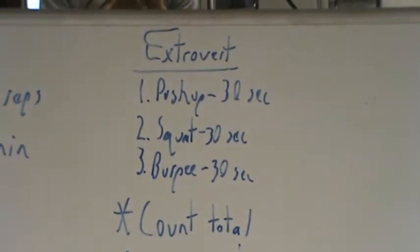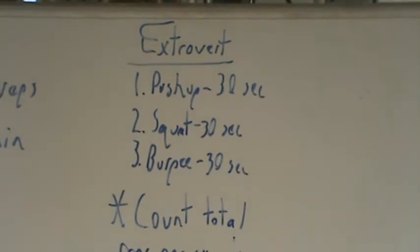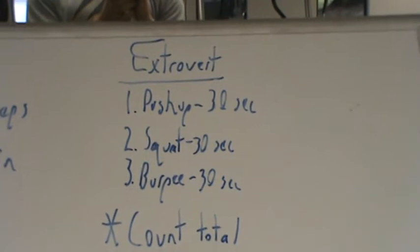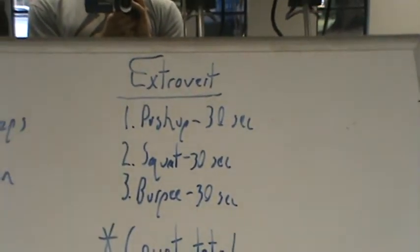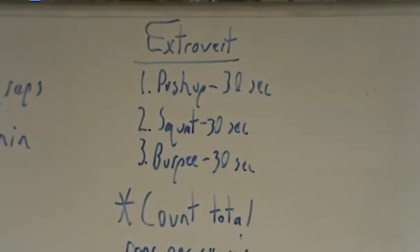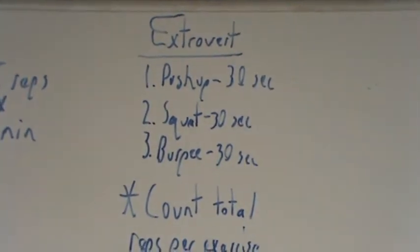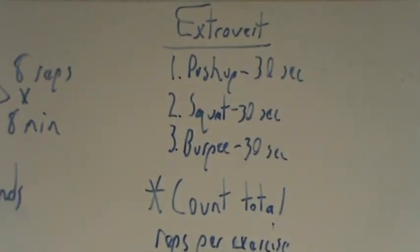The idea here is that we record the number of reps we perform for each exercise, and then we perform the circuit again and try to beat that rep total. This is a great activity for group training, where we're working with a group of people who are looking to challenge one another to see who gets the highest total. And for an extrovert who probably is not going to write this stuff down from workout to workout, this is a great way to challenge himself from round to round to see that they are progressing.